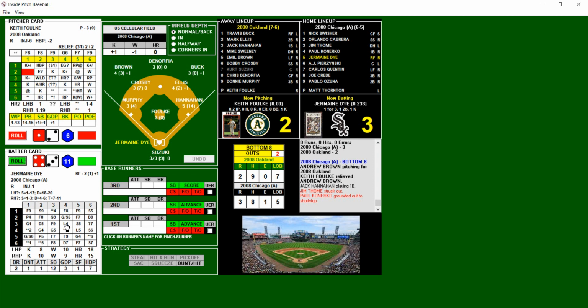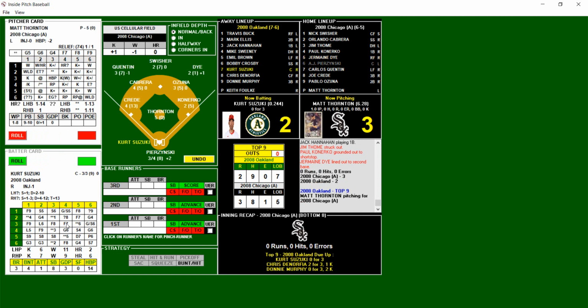4-3, and that's going to be a line drive to Ellis. And that's going to be out number 3 as the A's retire the Sox in order. 3 up, 3 down, no runs, no hits, no errors. After 8, it's Chicago 3, Oakland 2. We head to the top of the 9th.